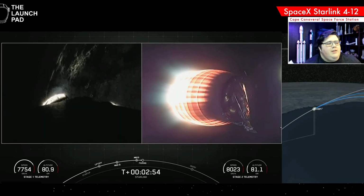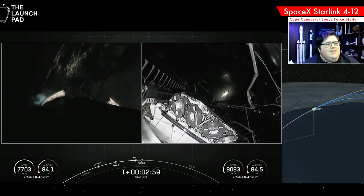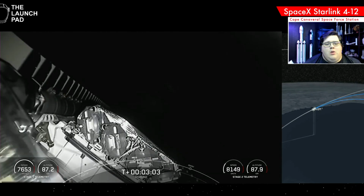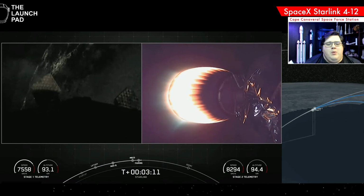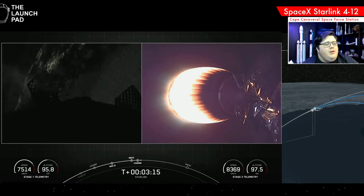On your screen now, you can see a live view of the telemetry of both the first and second stage as the booster begins to make its way back down to the drone ship, Just Read the Instructions, about 640 kilometers downrange, and that second stage continuing its burn to bring those satellites up to an initial orbit just over 300 kilometers.